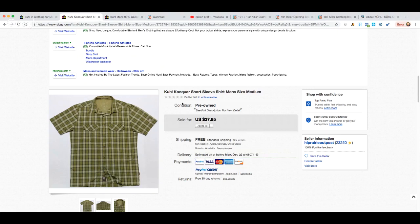Next up is, let's see, I don't know if we already talked about this, but here's a cool Kuhl short sleeve shirt. This is a button front short sleeve size medium, $37.95 on this item right here. Hipperary Outpost with over 23,000 feedback.